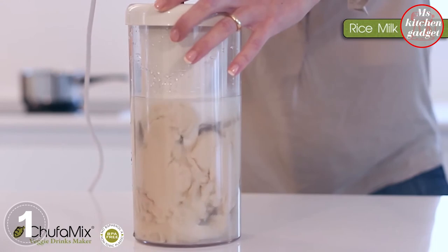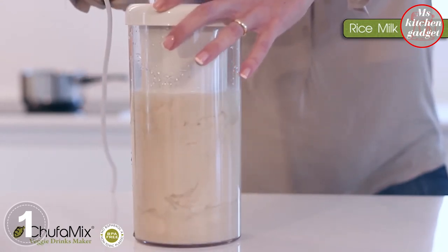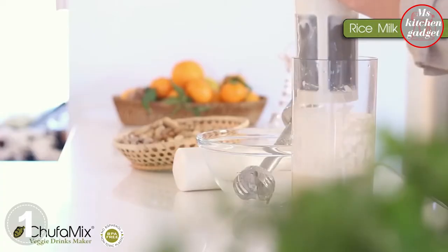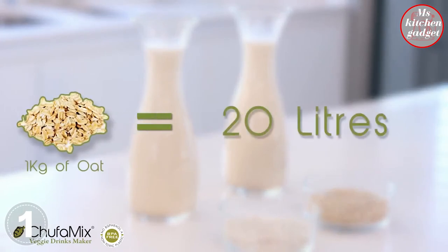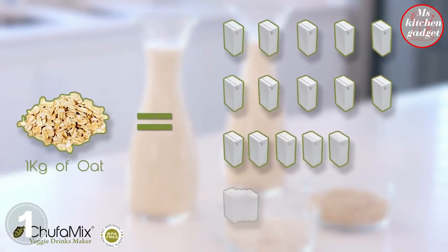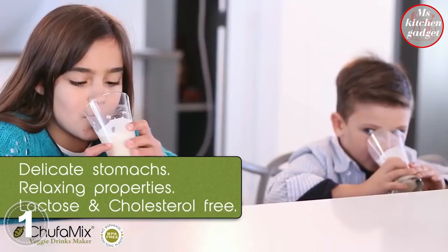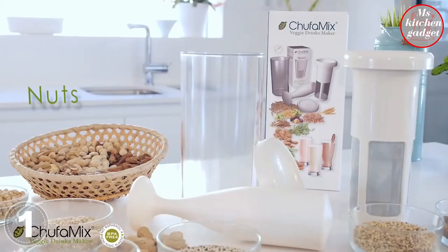Look how the cereal emulsifies perfectly thanks to the extracting power of Chufamix. We lift the filter, put the mortar in, and extract the last drops of pulp. 1 kilo of oats will make 20 liters of delicious oat milk, freshly squeezed. Save time, money, and energy with Chufamix. With all its nutrients, the same as a freshly squeezed orange juice.